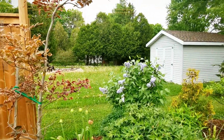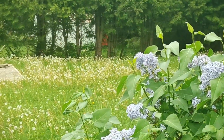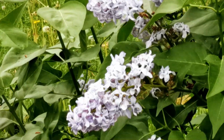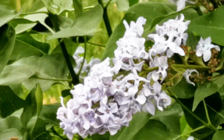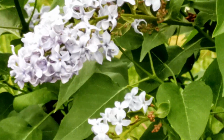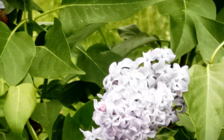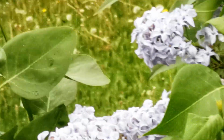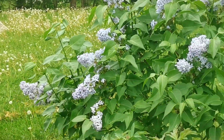And there's the beautiful, I know everything's beautiful, lilac. The color is very unusual. I don't know if I can really show it. It's a very unique color. It's not really showing it well on camera. It's almost a periwinkle blue and smells fantastic.